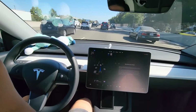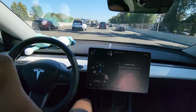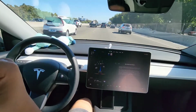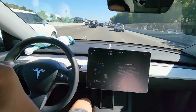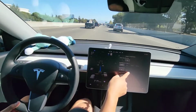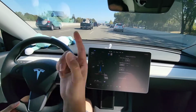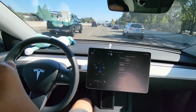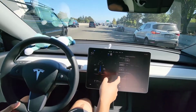Navigate on autopilot can be customized including settings for speed-based lane changes. When enabled, navigation on autopilot will suggest lane changes into the faster moving lanes. Oh, okay, that's what it means. It means if it wants to switch the lane so that it can go in a faster lane. So I'm gonna leave that off because I don't need the car to be switching all over the place. Exit passing lane, no.